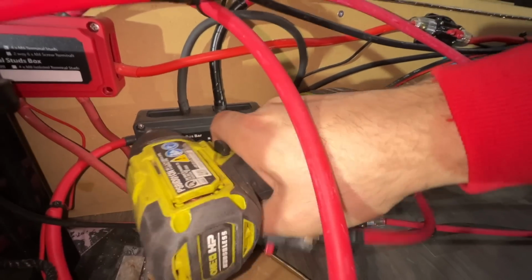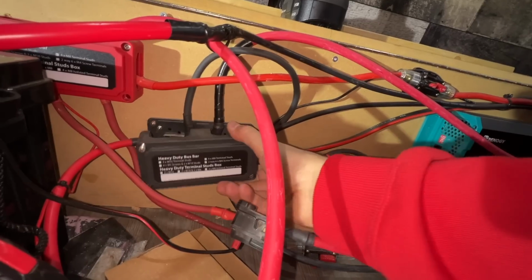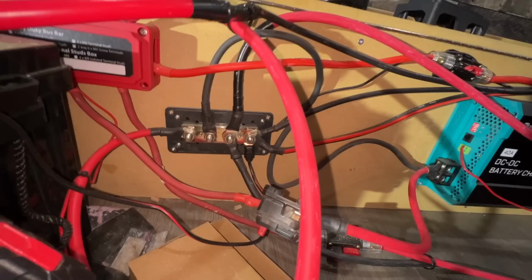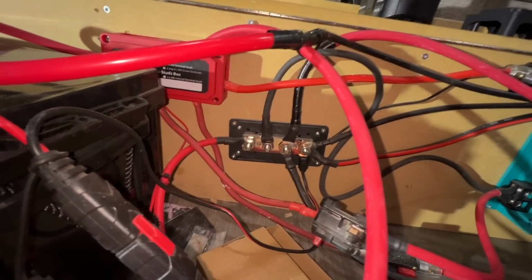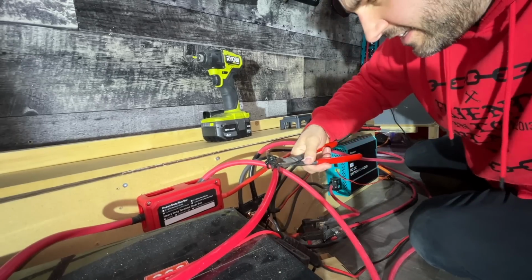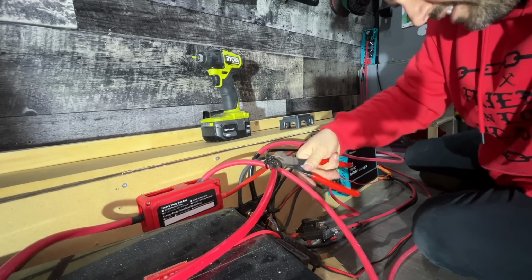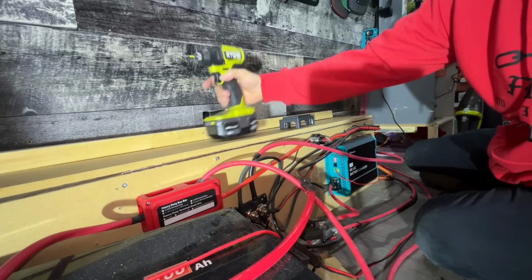Just gonna loosen up these screws. Yes, reveal my negatives. All right, and there's all the negative connections. Let's take the positive off so we know what we're dealing with here. Everywhere I look, there's a zip tie. Right here. Don't clip your wires. Pro tip. Okay, that can get out of the way.